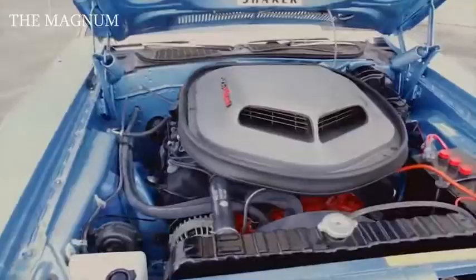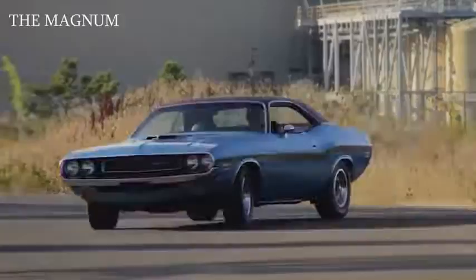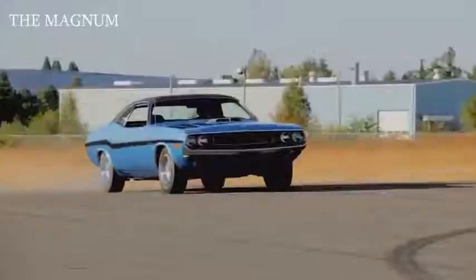The Challenger RT was available in a coupe or convertible body type. The coupe in SE version could be ordered with a more luxurious body, which included leather seats, a vinyl roof, as well as a smaller rear window.